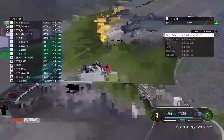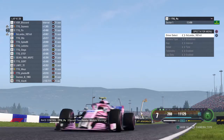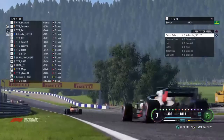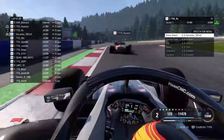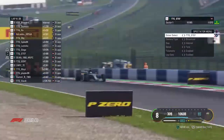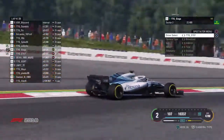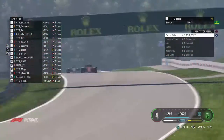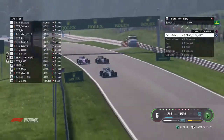1.4 is, and it's a little bit of a lag spike there. Hopefully that's not going to continue as Poe picks up a 3-second time penalty. So Squeezy, Lambo and Poe having those 3-second time penalties, that's going to hurt them towards the end of the race. Steph, meanwhile, is here battling away. Siege has moved up to P8 off screen on those soft tyres, so watch out for him during this race. He's going to be one to watch as Sean is trying to defend from Gort and LMFC.